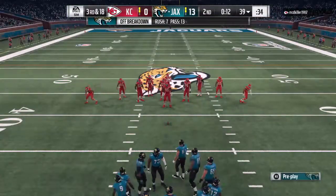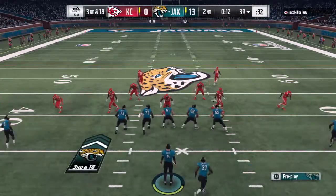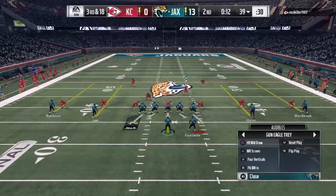The Jaguars on third down. 2 for 5 to this point. This will be a tough 3rd and 18.